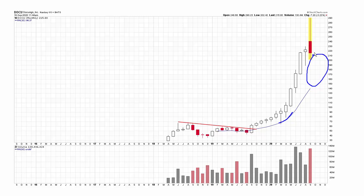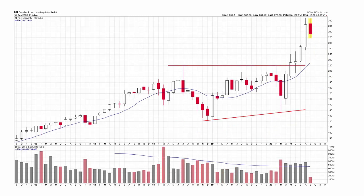Okay, could it come back? Could it, next month, form like a nice big candle here? Sure, it could continue up, but we're probably closer to the end than we are to the beginning. Okay, 5 years from now, it could be 1,000. I don't know. But in the next couple months, it probably has limited upside.